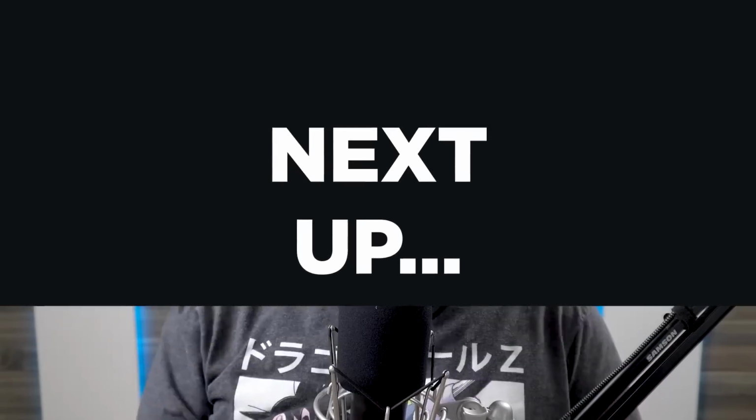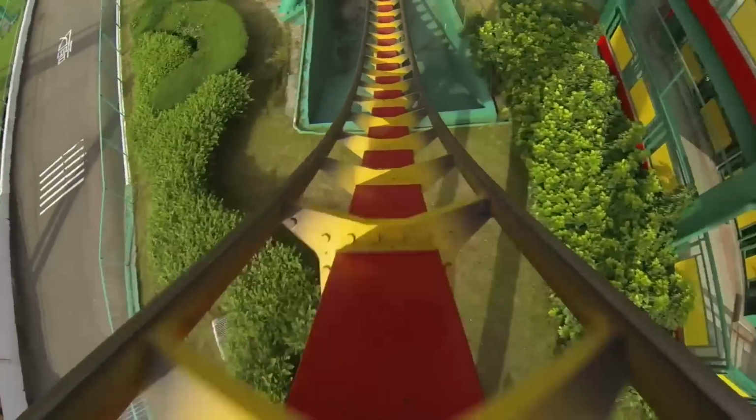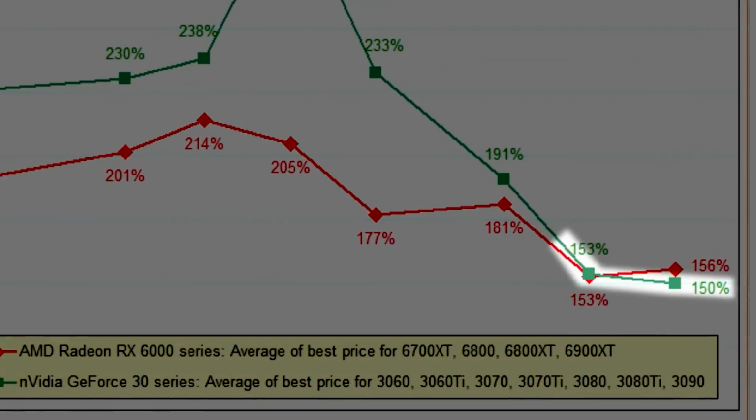Next up, if you've been following the channel, you know GPU prices have been a roller coaster over the past year. Late last year, pricing shot way up, then it finally looked to be going down, until eventually it seemed to level out.